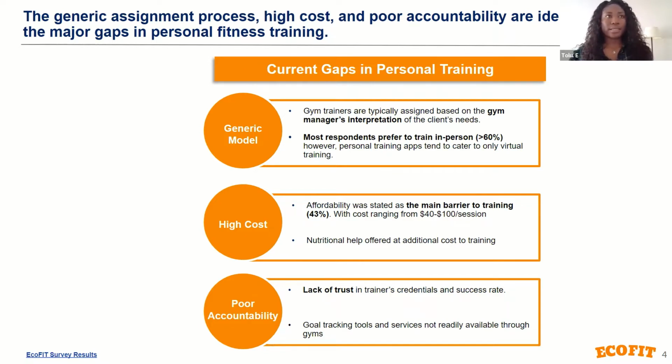Also, affordability is the main barrier to training sessions. Getting a fitness trainer, as stated by 43% of our respondents, is costly, ranging from about $40 to $100 per session. Nutritional help, which is really essential to being successful in your fitness journey, is usually also an additional cost. That's also a barrier. And lastly, there is poor accountability.